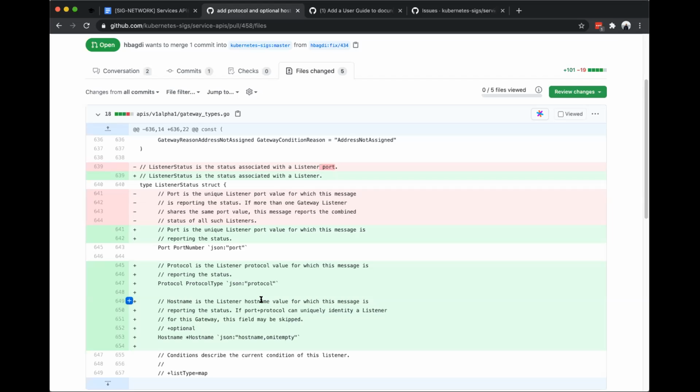Is there room for middle ground here? I don't even know that I'm actually suggesting this, but just throwing it out there: removing host name and kind of falling back to this weird thing of if port and protocol overlap, if they're reused multiple times, they are collapsed into this one status. So if you have multiple host names for the same port and protocol.